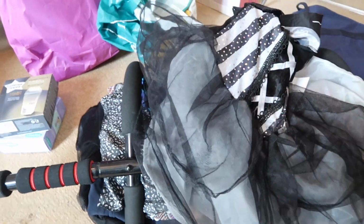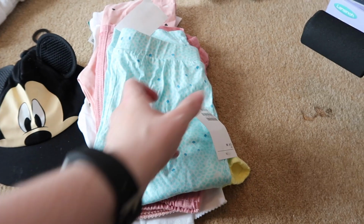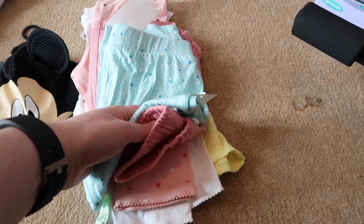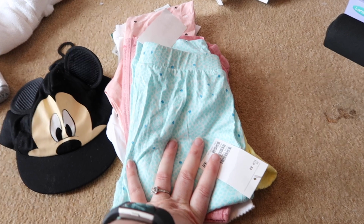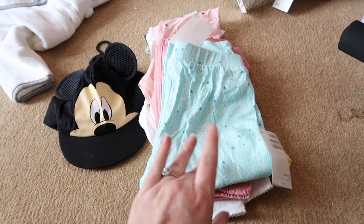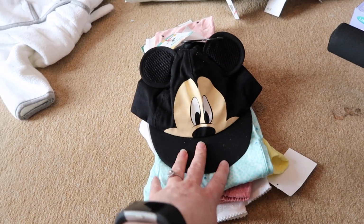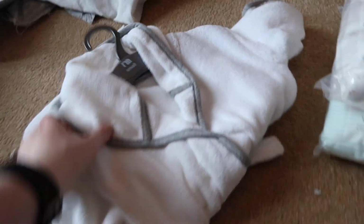That will be donated. Over here we have these clothes with tags. They are in 12 to 18 months as far as I know. So this pile here, again, I'll try to sell them, and by now I just try to sell things for a month, and if not, they'll be donated. This is a little robe.